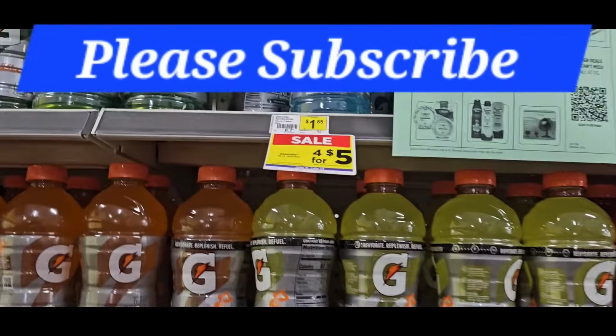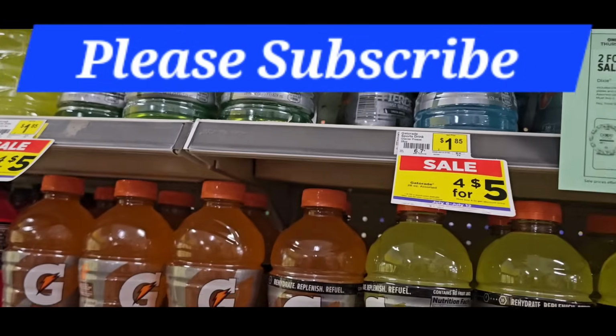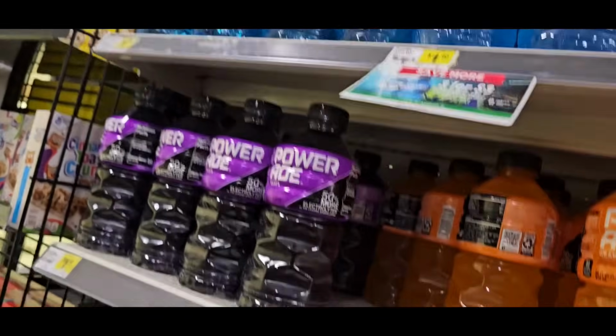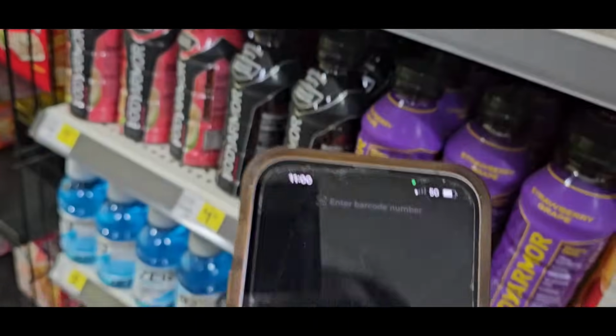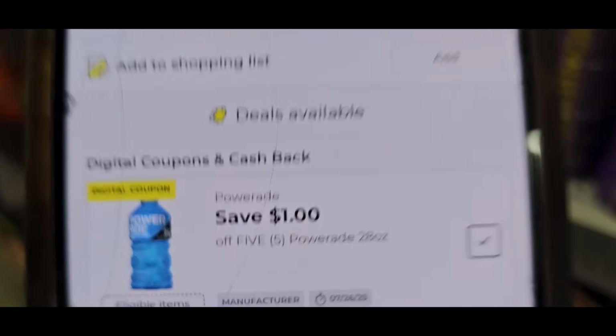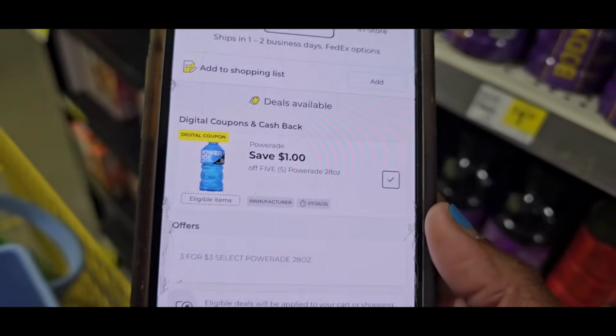Okay, guys, hold off on the Gatorade because they're 4 for $5. Now we're gonna have a coupon, 5 for $5. And the Powerade. The Powerade is something you can grab today. Scan it. You're gonna see that they're $1.40. We have $1 off 5. They are 3 for $3. You'll pick up 6 of those, and you'll get $1 off of 6.